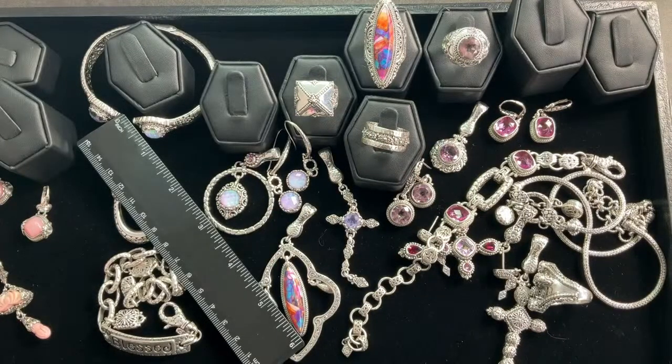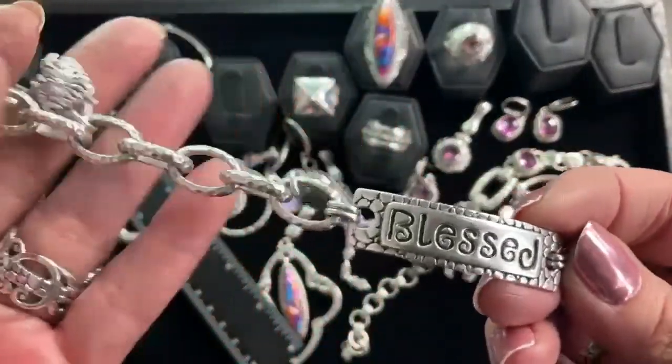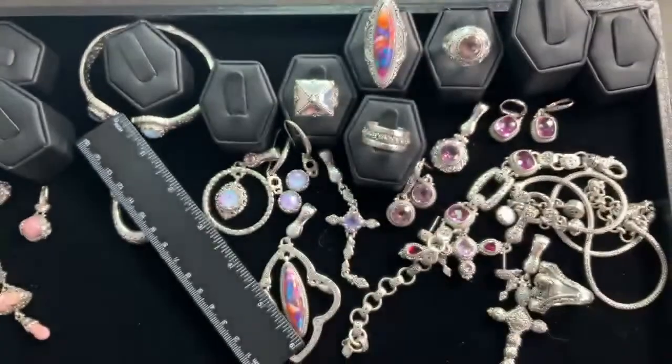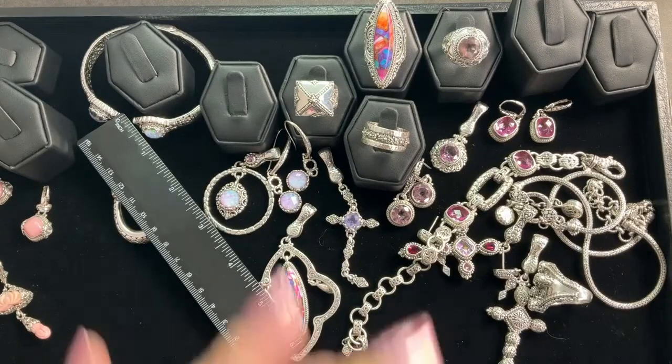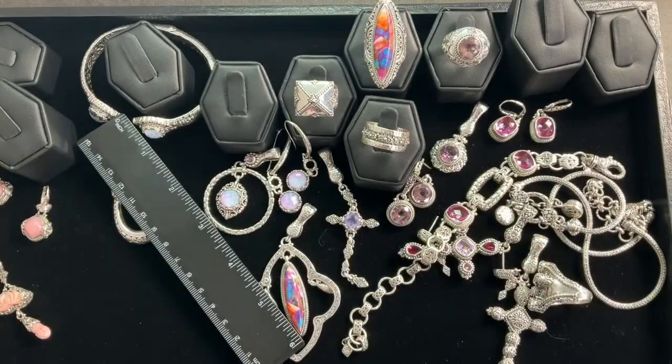Oh, so I have this necklace. Okay, I brought the blessed, but I don't have a ton. Ladies, oh my gosh, I gotta put the blessed over here. The blessed will fit a 6 to an 8-inch wrist, and it's $129.99. Oh my gosh, the blessed is just one of those bracelets, ladies, right?